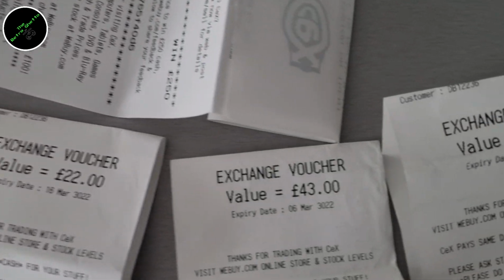So I took £160 of those vouchers that we took from today's finds, and I sold them to a friend of mine. Once you've been in this game for quite a while, you will have quite a lot of contacts, and I have multiple people that I can sell CEX vouchers to. The going rate on groups and online is 80%. I sell mine for 75%.